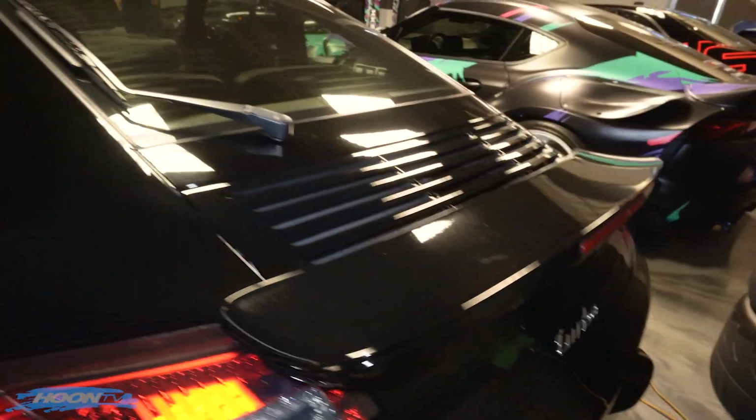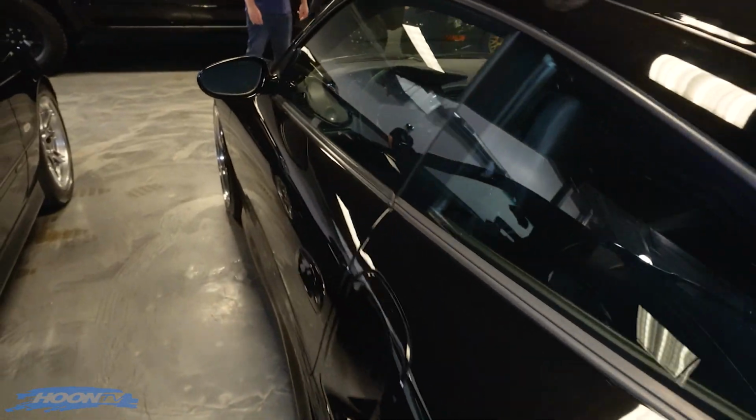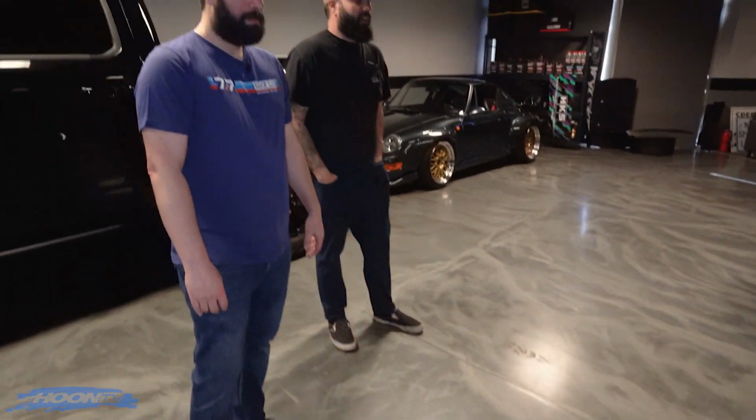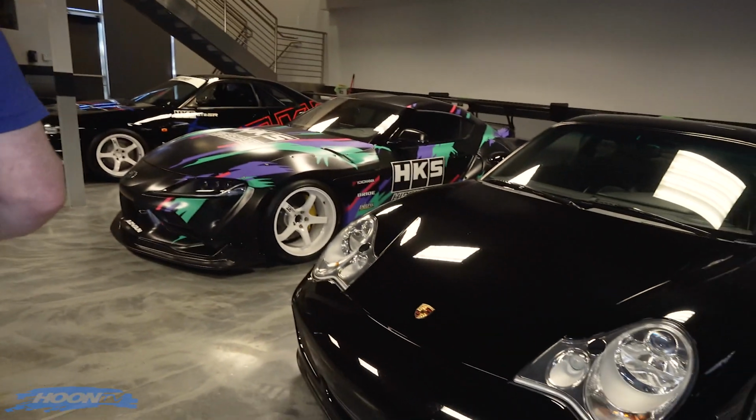You should really look up the story behind the design of this car. It's really interesting. I'll spare you guys in this little bit, but anybody that wants to research it, it's really, really awesome how this car came to be. Yeah, absolutely love that. Before we get to these two, let's do the other Porsche that's in here.